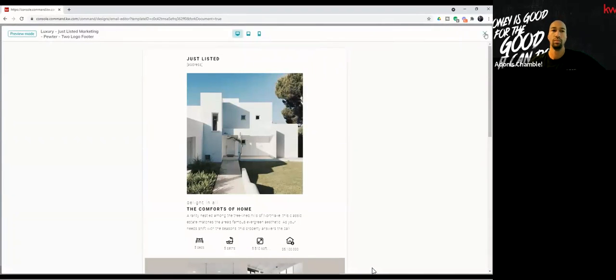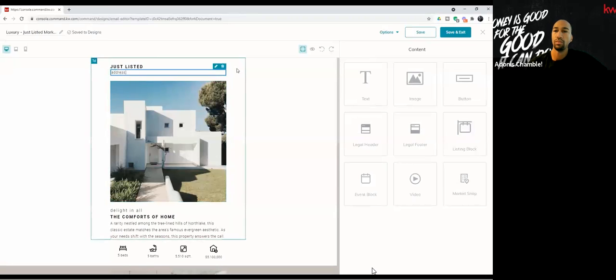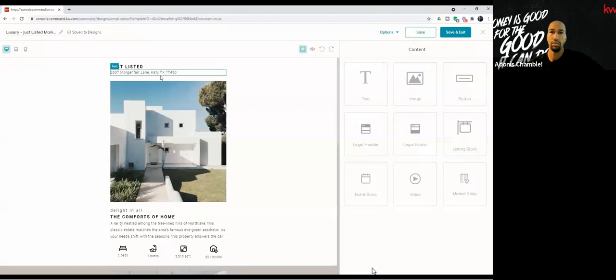Once you're done with that preview, just to get a general overall feel, you can start making the edits. So we're going to click on the X. And basically what this email template is, it's just a series of images and text boxes for the most part. So let's pretend we've got a new listing that we want to send out an email template about. Earlier I showed you that massive and amazing listing of my friend Laura Hughes at 2607 Morgan Fair. Let's do an email template around that. So it was Morgan Fair Lane, I believe, Katy, Texas 77450. Once you have changed the text inside of this text box using this editor, we're going to click on done, and you can see that updates this text box.